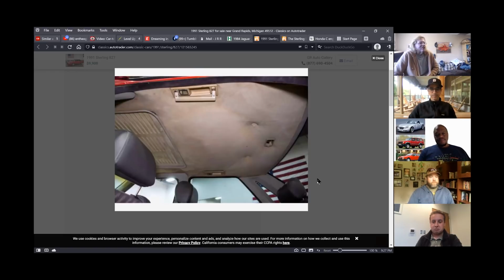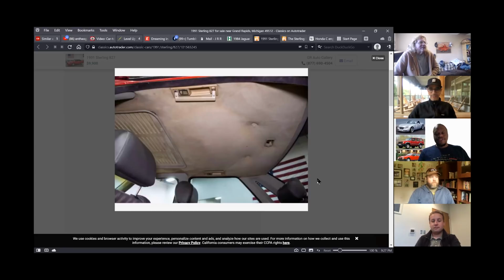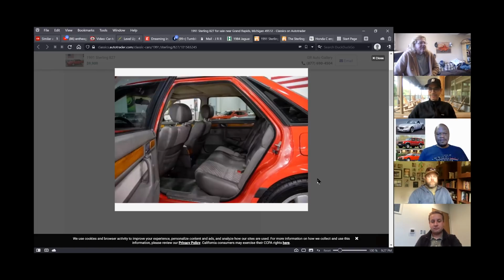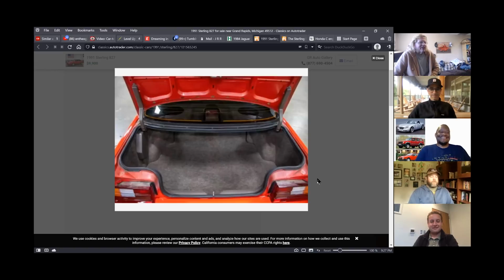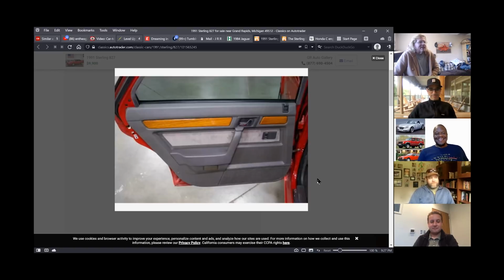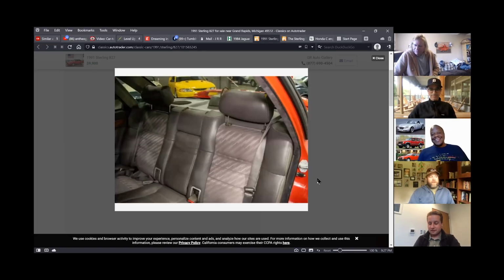There's nothing in this car that isn't kind of falling apart, is there? No, which is Sterling, like you just described the brand. It's missing a speaker grille. It's just everything is bad. It's a bad car.